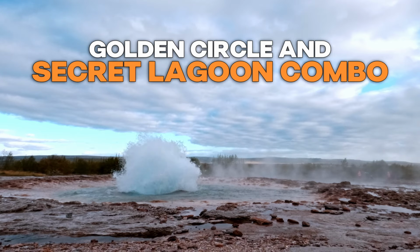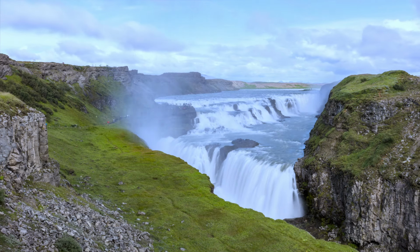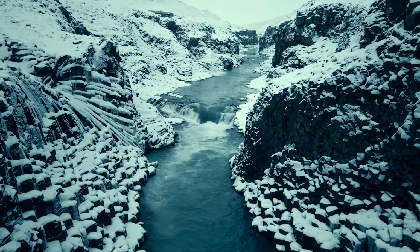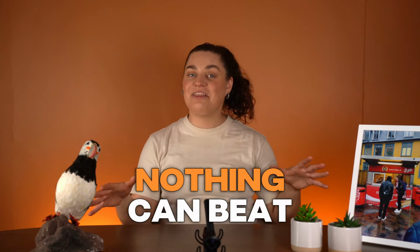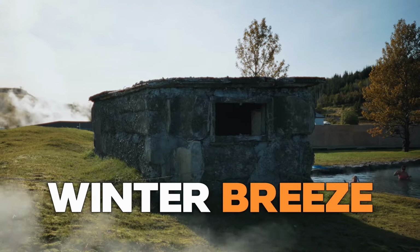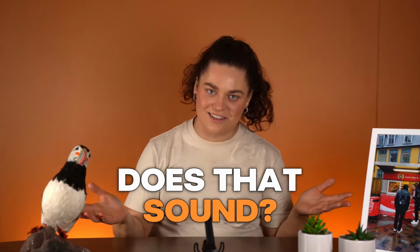And last but not least, of course, our iconic Golden Circle and Secret Lagoon combo. Now the Golden Circle is stunning all year round, but winter just gives it that something extra special, in my opinion. You can see the magnificent Gullfoss waterfall completely frozen over, and that whole geyser area just illuminates in its true winter glow. And after a day of sightseeing and fun, nothing can beat the feeling of wrapping it up in a hot geothermal lagoon with a winter breeze blowing in your face and you relaxing with a nice cold beer. How amazing does that sound?